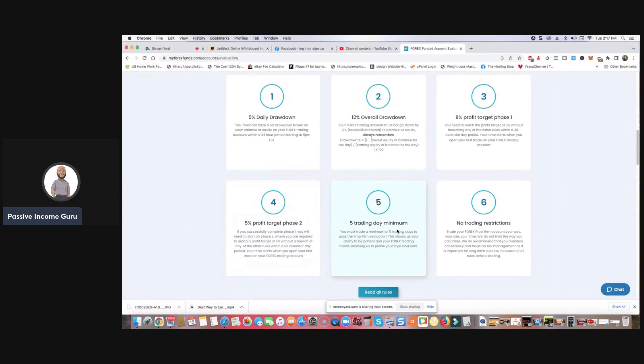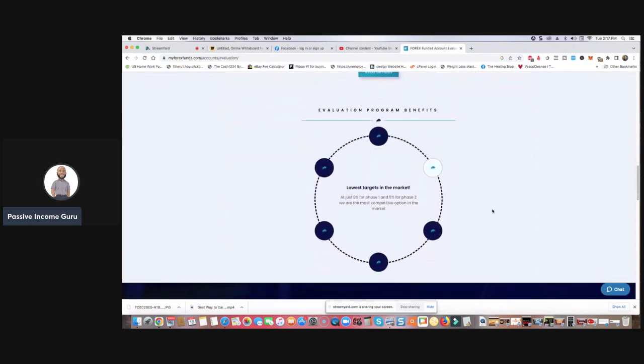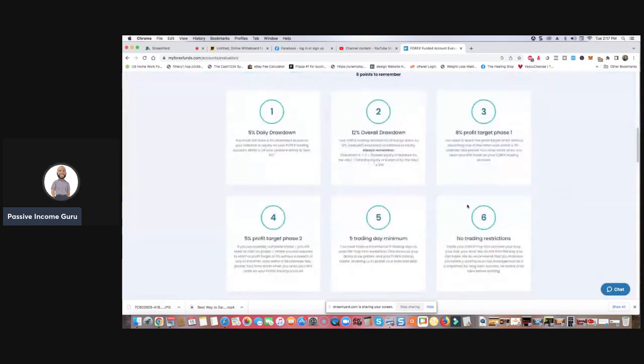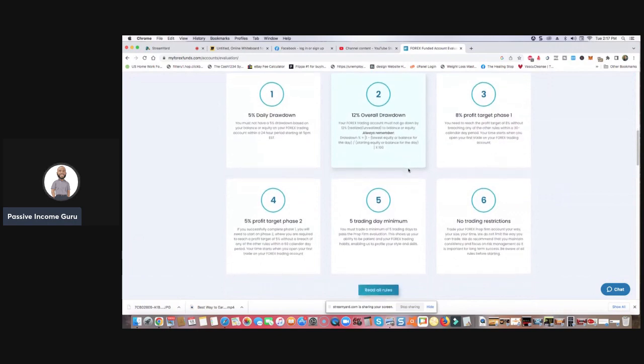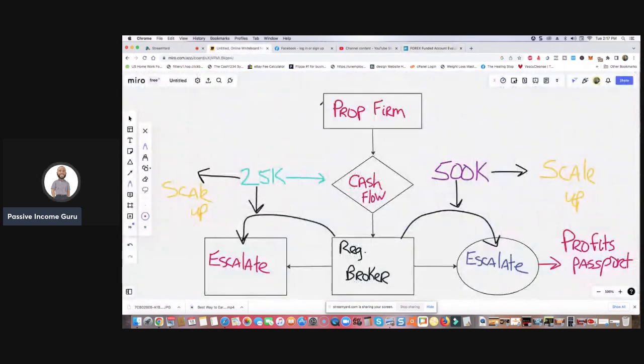Okay, and then you must trade a minimum of 5 days on your account, and then of course no trading restrictions. Trade your Forex profit firm account your way, your size, your time, and vice versa. Now, drawdown can't go past a certain percentage, which is usually 5%. If your drawdown gets higher than that, ladies and gentlemen, you will lose the challenge. So these are the rules. What you're reading here is pretty much 85 to 90% of the rules across the board when it comes to prop firms, ladies and gentlemen. So that is what a prop firm is.